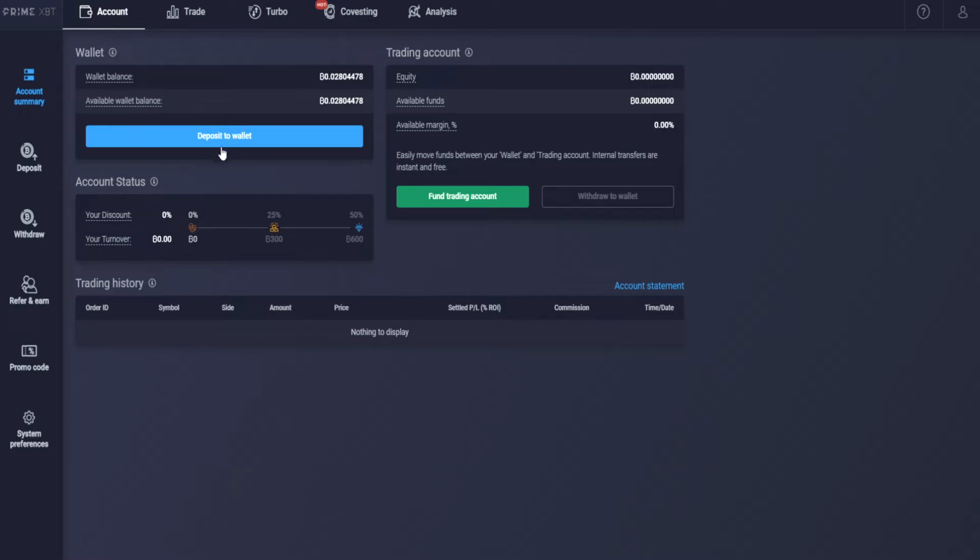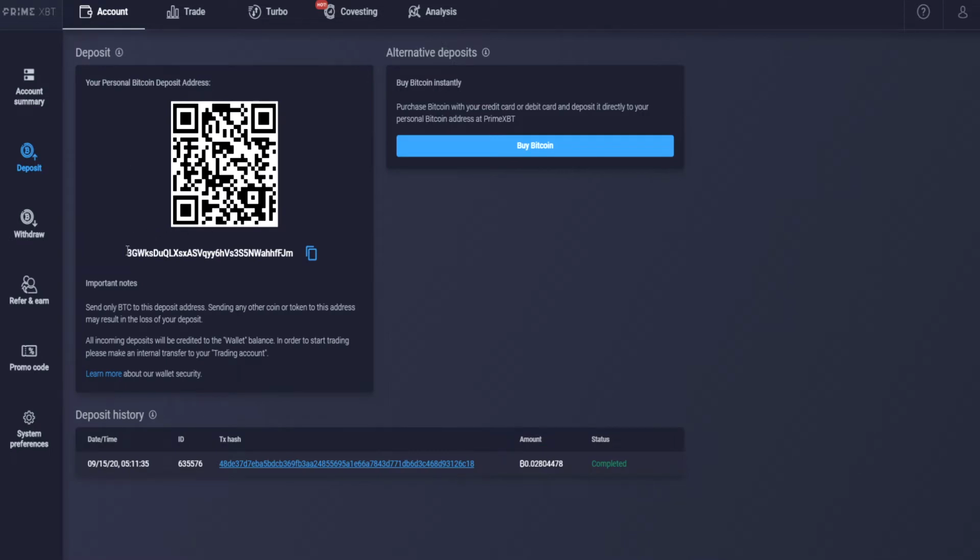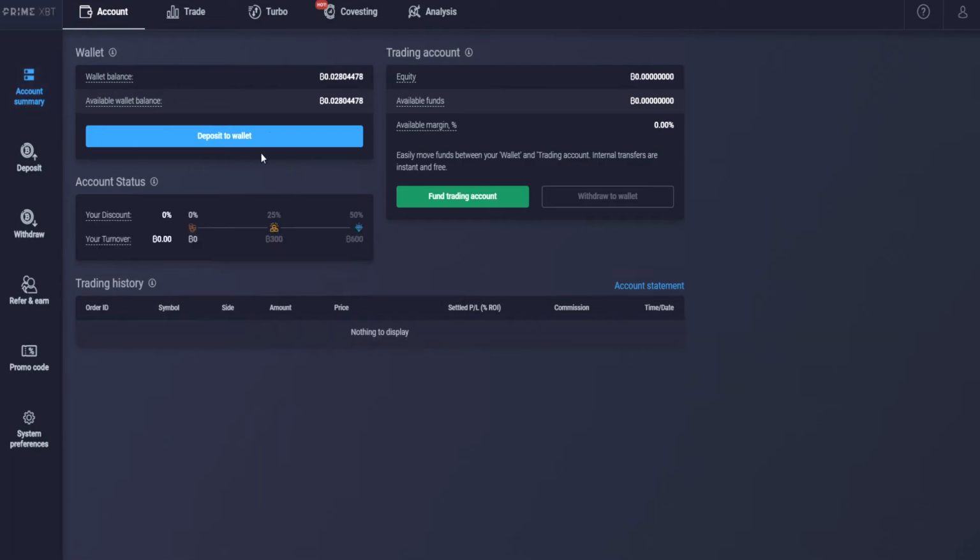You see here, deposit to wallet. If I was to click on deposit to wallet, it will come up here and give me a Bitcoin address. You can see down here that I already deposited 0.0280447 Bitcoin earlier this week on the 15th. It gives me my deposit history. You can even buy Bitcoin here with a credit or debit card, which is really nice to do. Or of course, we can do it the old school way with the QR code and just send it directly. Once it is in here, you can go in here in your account.